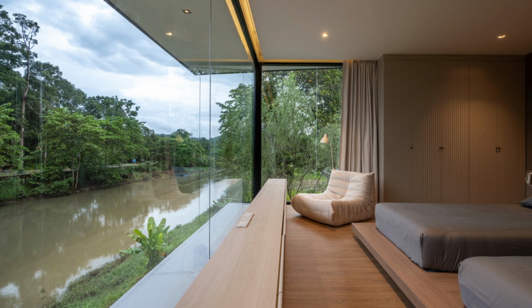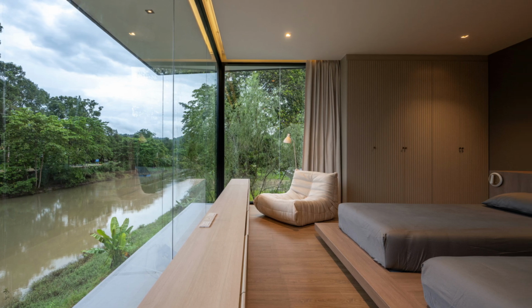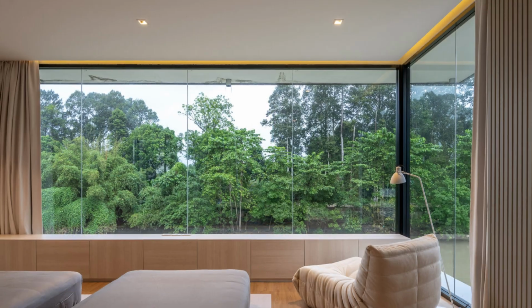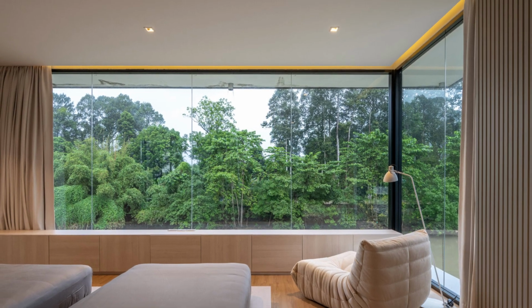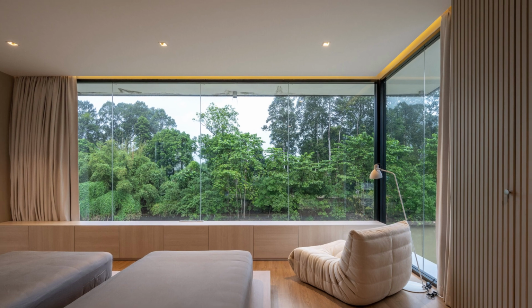Now, I know what you're thinking. What about materials? Well, the architect had that covered too. They opted for small-size materials that were easy to transport, especially in those narrow and curved alleys.